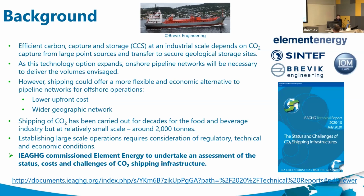So the shipping of CO2 has already been carried out for some decades for the food and beverage industry, but at a relatively small scale, like around 2,000 tons. And so establishing large-scale shipping operations would require the consideration of regulatory, technical, and economic conditions.